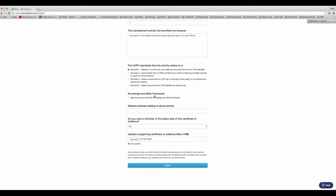The next box, if you are registered in the NHS, allows you to document these to the KSF. So you can tick that box and map them to the Knowledge and Skills Framework. The next box allows you to document a website. If this is an online learning experience, you can document a website address in there. I've just put in cpdme.com, but you may well want to copy a website address from the top of Internet Explorer and paste it in there, and that is fine. The advantage is you can revisit it at a later stage and use it as part of your ongoing learning.